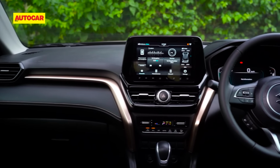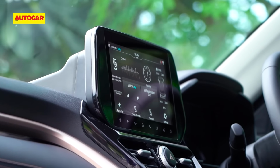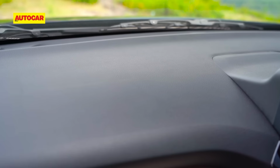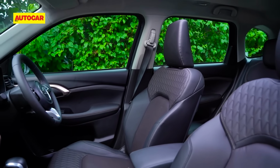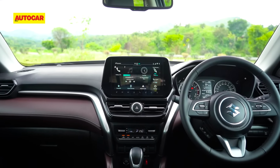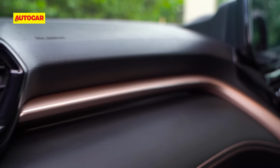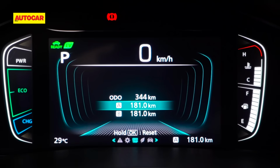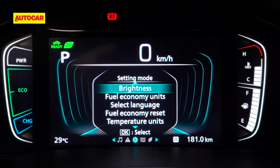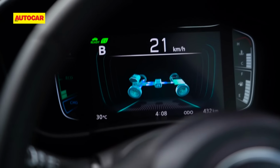The dashboard shared with the Hyryder is attractive in its own right. Build quality and panel fit is consistently good, but poke around and you'll note a fair share of hard plastics and grainy surfaces. Worth bringing in are the different interior themes. Where the mild hybrids get a black and burgundy color theme, the strong hybrids sport an all-black look with champagne gold inserts. And where the mild hybrids make use of analog dials, the strong hybrids feature a 7-inch digital instrument screen. The power flow meter makes for cool viewing.